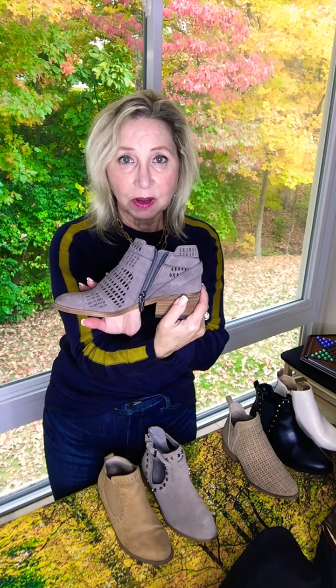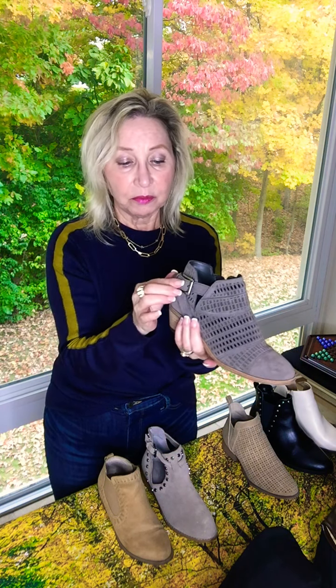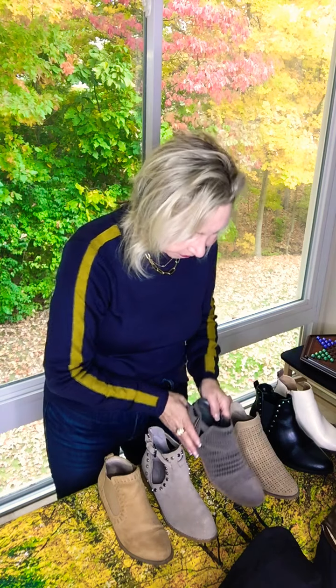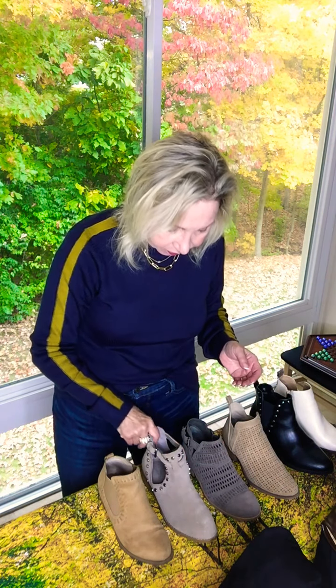These do have a zip up on the side, and they have a buckle over here that if you want to make it tighter on your foot, you can do that. But these are really great as a neutral. A little more dressy too.